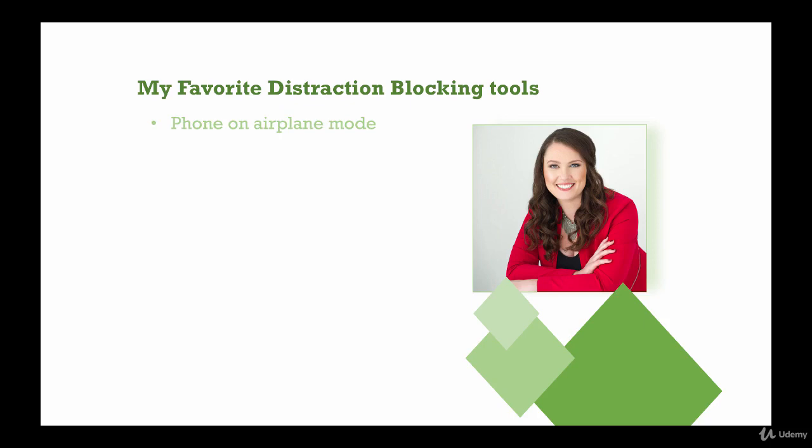So one that works really well for me is putting my phone on airplane mode. That way I'm not receiving any notifications from anyone. And I do this if I'm in a really focused period of, say, an hour and I'm trying to write a lot during that hour. My phone is just on airplane mode so that there's no possibility of any distractions coming through.